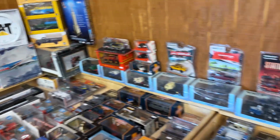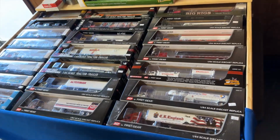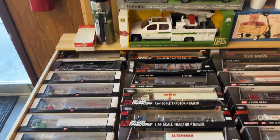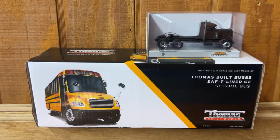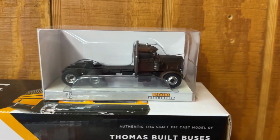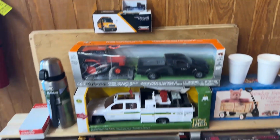Some other stuff. Mainly I bring green light to this show. And then I got one tray here that's all DCP. New, old. It's pretty cool. Then got this new school bus, which I'm going to do a review on, and then check that out. The little dual truck. And there it is.